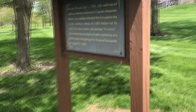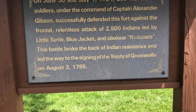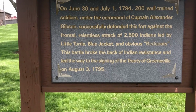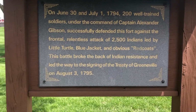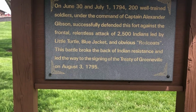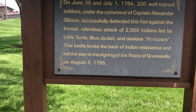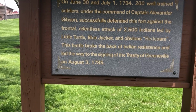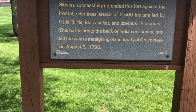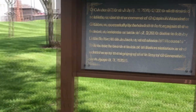We're here on June 30th and July 1st, 1794. 200 well-trained soldiers under the command of Captain Alexander Gibson successfully defended this fort against the frontal, relentless attack of 2,500 Indians led by Little Turtle, Blue Jacket, and Redcoats. The battle broke the back of the Indian resistance and led the way to the signing of the Treaty of Greenville on August 3rd, 1795.